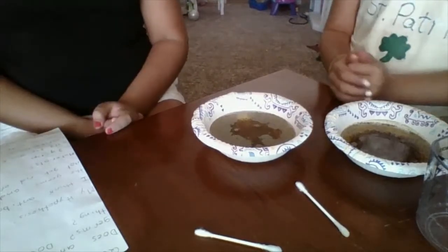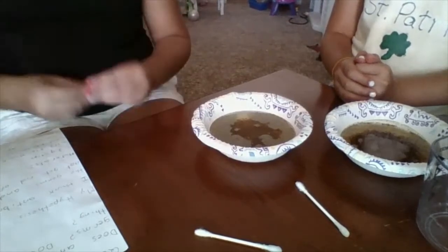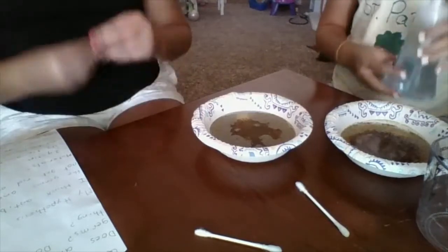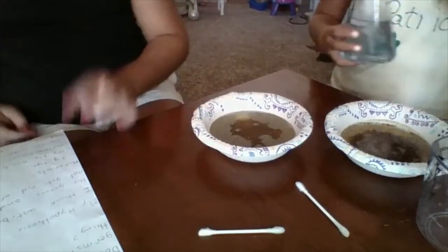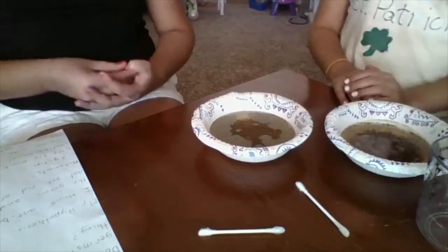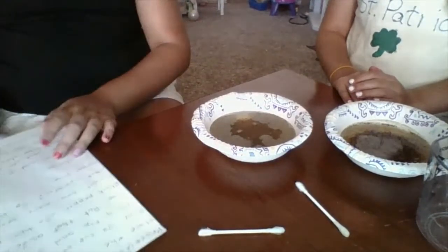20 seconds? Questions. Does antibacterial soap remove germs? Does normal soap do the same thing? Our hypothesis, we think that antibacterial soap will remove the germs and that normal soap will not get rid of the germs. Materials: 2 Q-tips, 1/2 teaspoon of black pepper for 2 bowls, antibacterial soap, normal soap, and 1/2 cup of water per bowl.